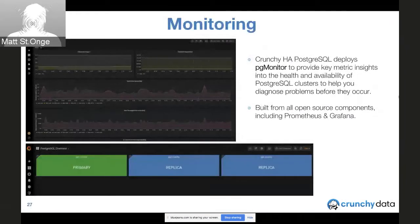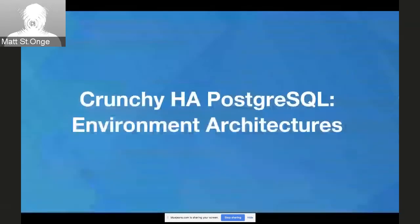So monitoring, easily the most visual of all of these things. Basically, pgMonitor, which is a monitoring solution for Crunchy HA Postgres, lets you visualize what's going on with your database, and this is something we're going to see in the demo.